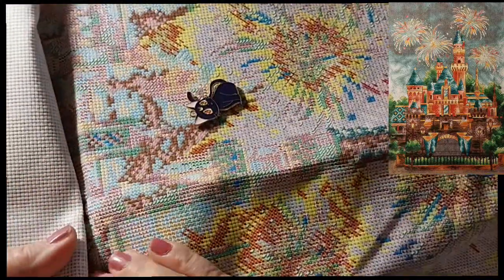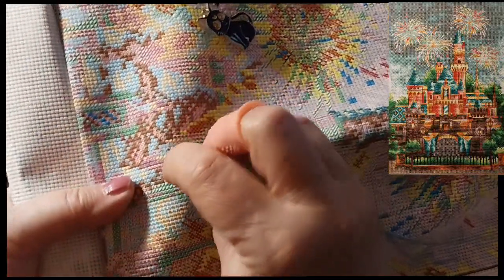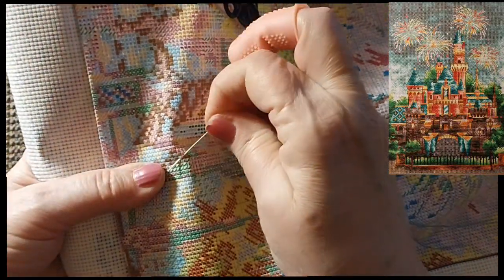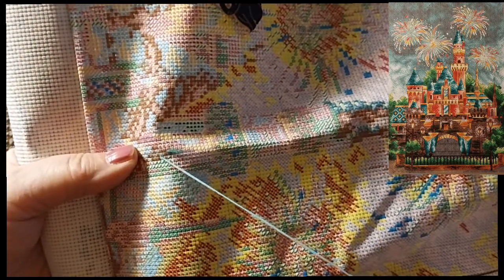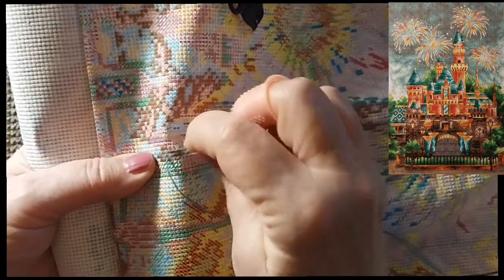Put the scissors over there. Might be a little bit hard to get to. Move that. We're not going that far. We're going to go over here, because otherwise I'll have to turn it upside down. It's just kind of helter-skelter. Oh my.